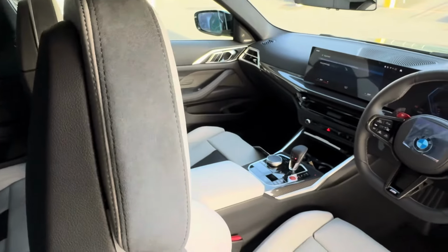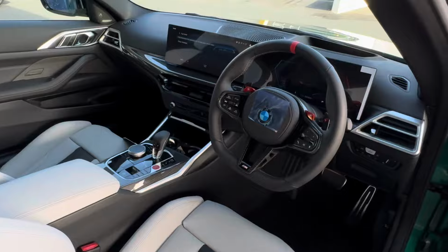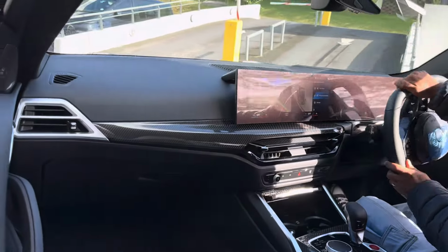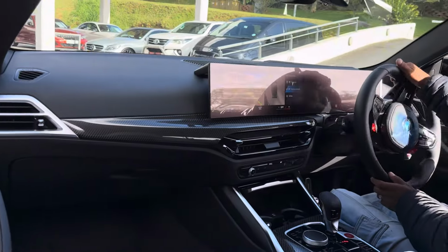This BMW M4 Competition all-wheel drive will cost you 2,215,000.